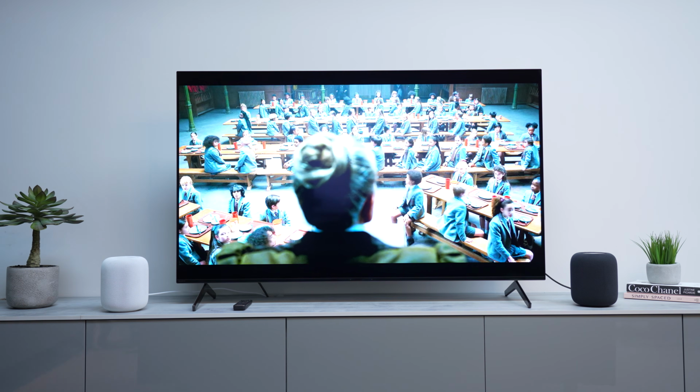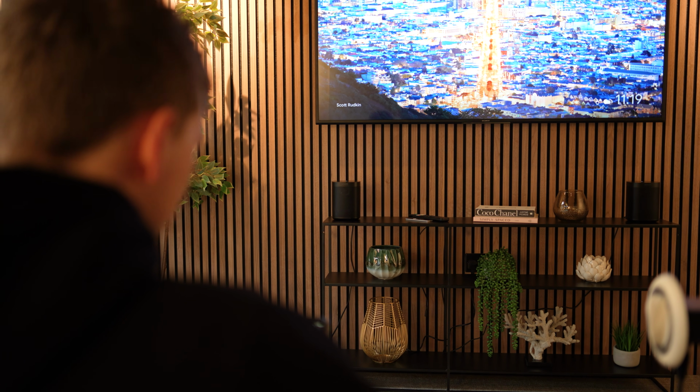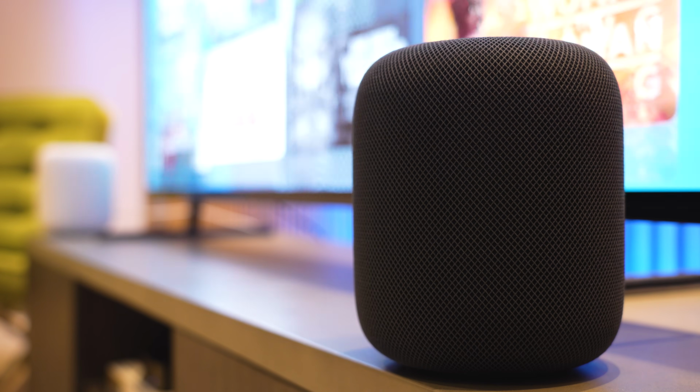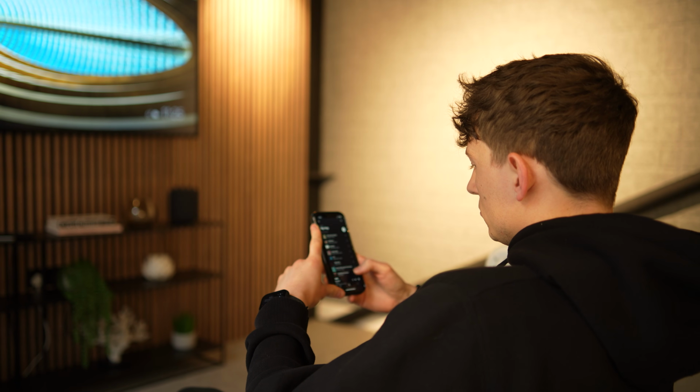It's a similar conversation when it comes to these speakers as a stereo pair. I think the overall performances have similar pros and cons. A pair of HomePods would be a better option for large spaces, and I can see this being a great party setup. The Ones aren't as instantly impressive because they lack that lower end oomph, but they do shine in other areas of the track.